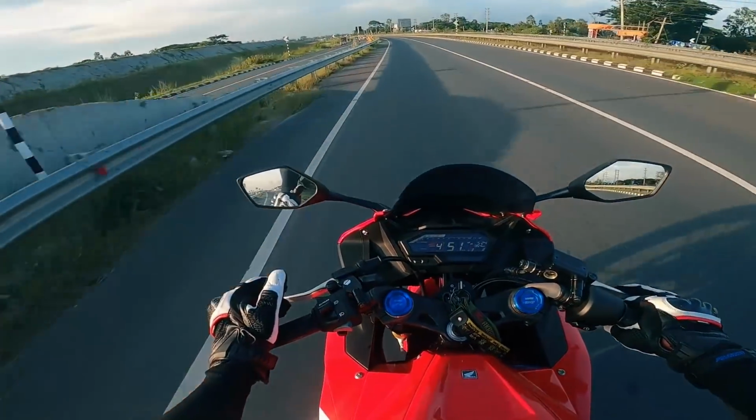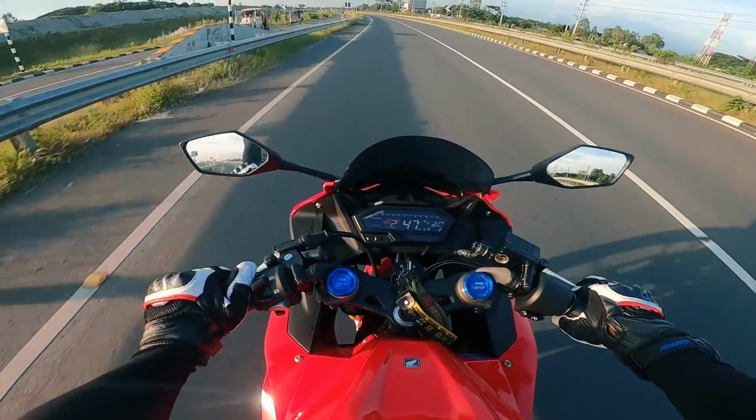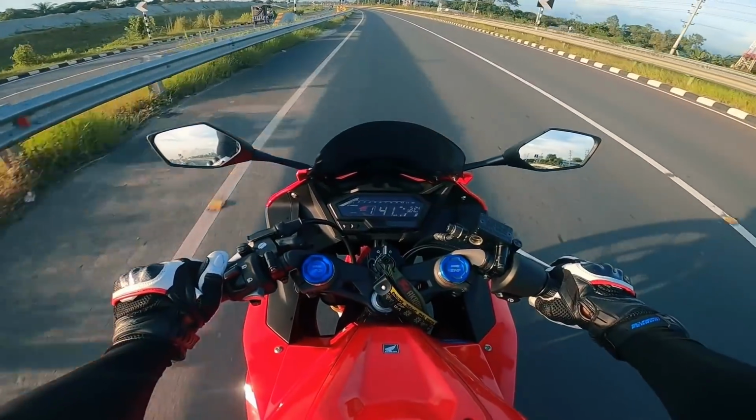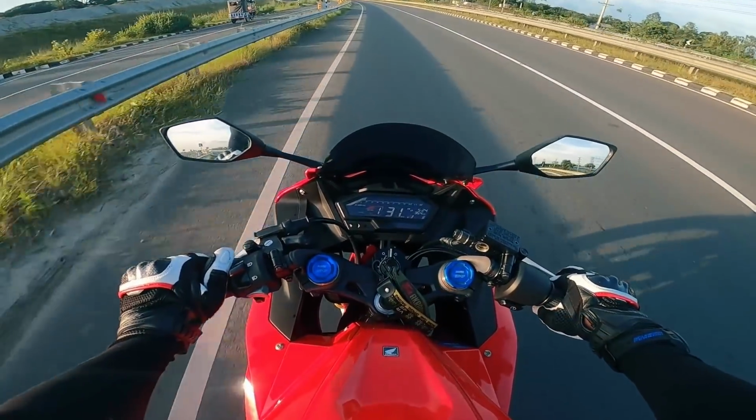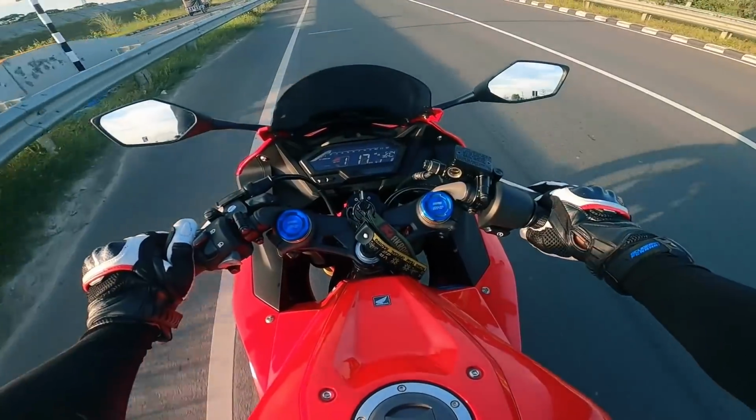Let's talk about the power. I mean, it feels the same. It definitely feels exactly the same, but I think the engine revs way more smoothly, and makes a better sound than the previous one.